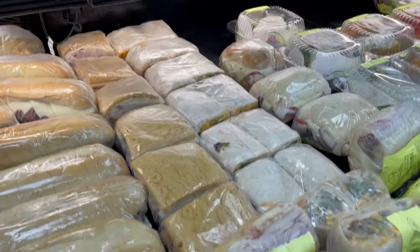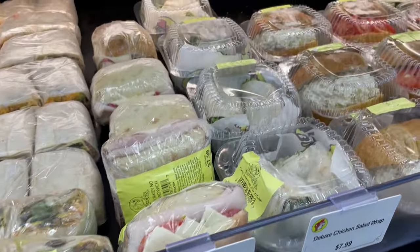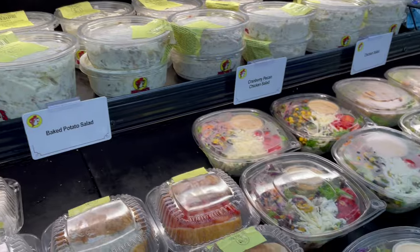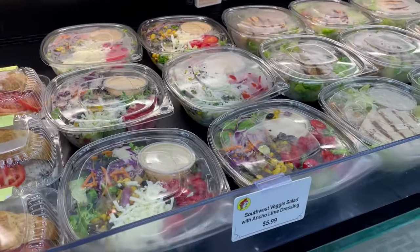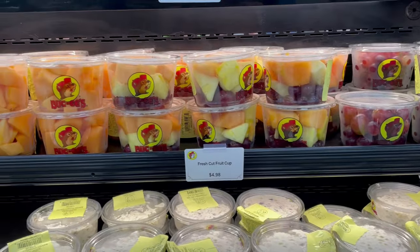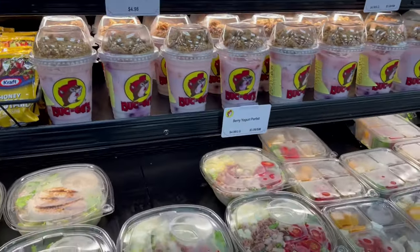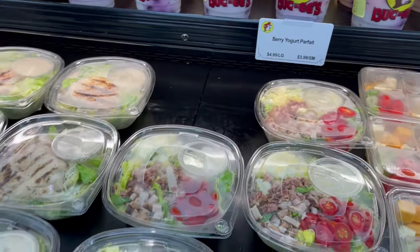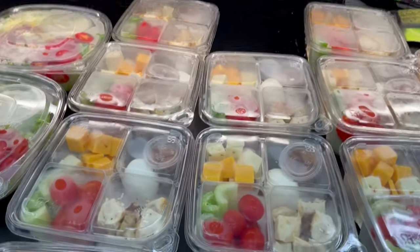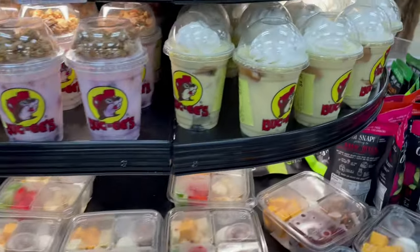They have all different kinds of sandwiches here. Well, turkey. There's mustard potato salad. Baked potato. Southwest veggie salad. They got fruit cups, all different kinds. Grapes, yogurt. There's some good salads. Or here's banana pudding.